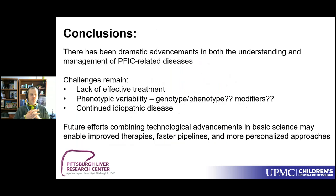So in conclusion, there have been dramatic advancements in both the understanding and management of PFIC-related diseases, but there are clear challenges that remain, including really a lack of effective treatments. Even though the IBAT inhibitors have changed the way in which we approach these patients, we still need more effective therapies. The phenotypic variability, genotype-phenotype modifiers, there are so many ways in which we still need to explore and understand these patients. And then continued idiopathic disease. Again, about 10 to 12% of these patients still don't have a genetic diagnosis despite all of our fancy testing, so we need to continue to look for other genes that may be available. And as noted, I really think future efforts that combine technological advancements in basic science may enable improved therapies, faster pipelines, and more personalized approaches to the way that we care for these patients.